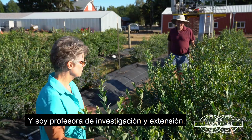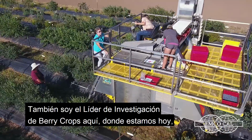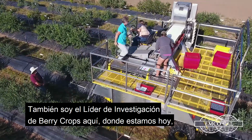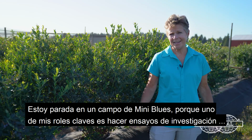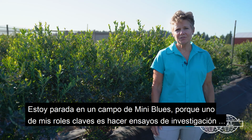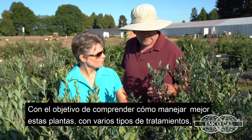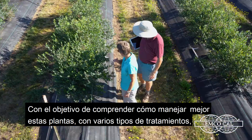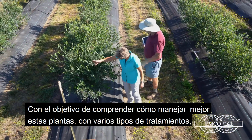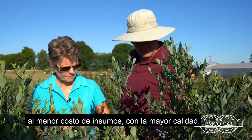I'm Bernadine Strik. I'm a professor in the Department of Horticulture, and I have a research, extension, and teaching appointment. And I'm also the berry crops research leader here, where we are today at the North Willamette Research and Extension Center. So I'm standing in a Mini Blues field here because one of my key roles is I do research trials with a goal of understanding how to best manage these plants with various kinds of treatments so that growers can make the highest yield at the lowest input costs with the highest quality.